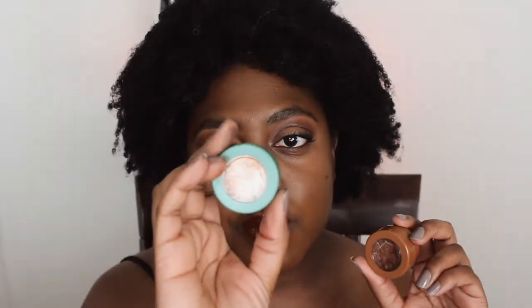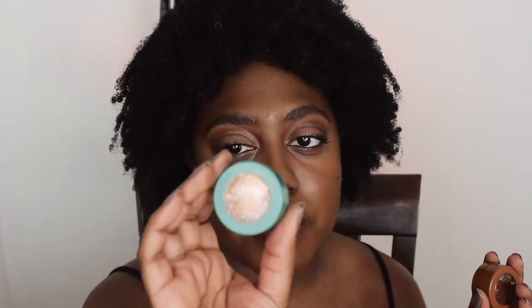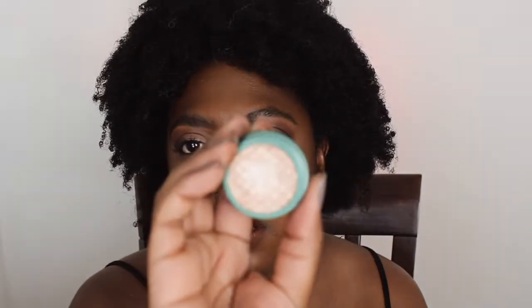I've chosen this one. It's a Super Shocks shadow from Colourpop. This is Mycelium. This is from the Raw Beauty Kristi collection. It's a very pretty shade. Just such a great little topper shade.